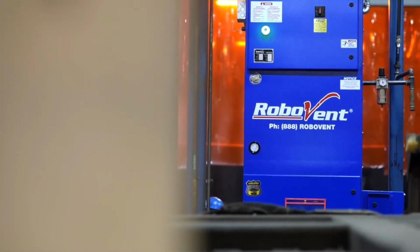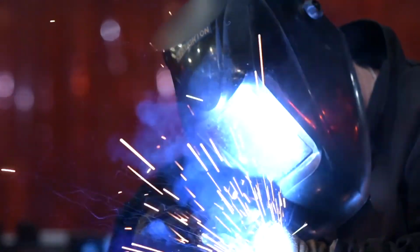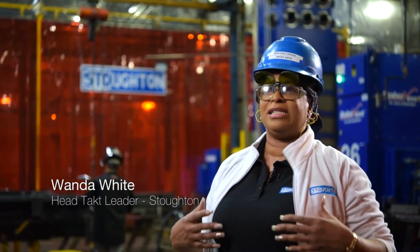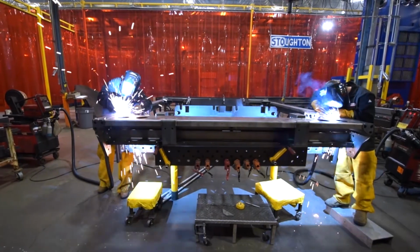So that hybrid system has really helped to clean up the facility. My coworkers love it. It's better, it's cleaner, production is up due to the clear air, and it has improved our workers' morale as far as it doesn't tire you out as much because that smoke is not lingering around us as we're welding. I'd have to say I'm very satisfied with what we've accomplished through RoboVent.